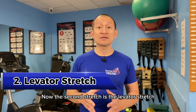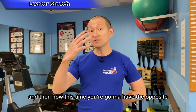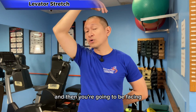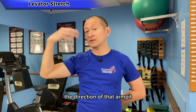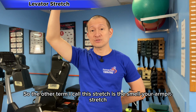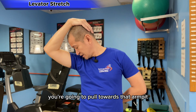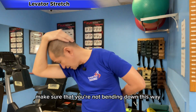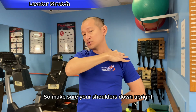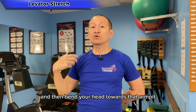Now the second stretch is the Levator Stretch. Same position you start, one hand behind the back, and now this time you're going to have the opposite hand at the back of the head on the occiput area, and you're going to be facing the direction of the armpit of that hand behind the back of the head. The other term I call this stretch is the smell your armpit stretch, which you will see why. In this position, you're going to pull towards that armpit. Make sure that you're not bending down this way, bending your trunk, and make sure your shoulder is not coming up. So make sure the shoulder is down, upright, erect posture, and then bend your head towards that armpit.